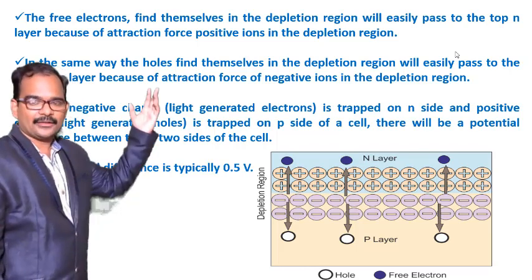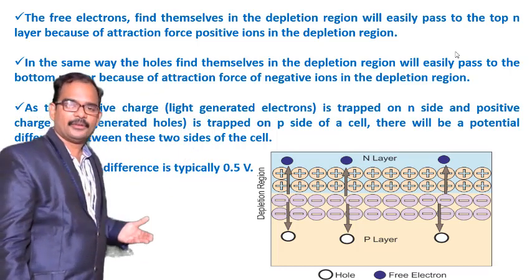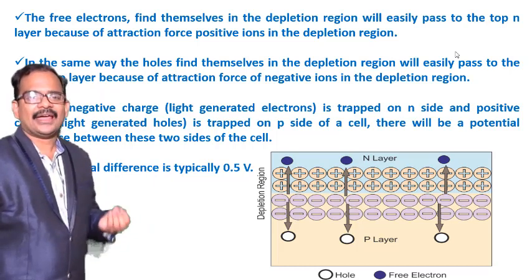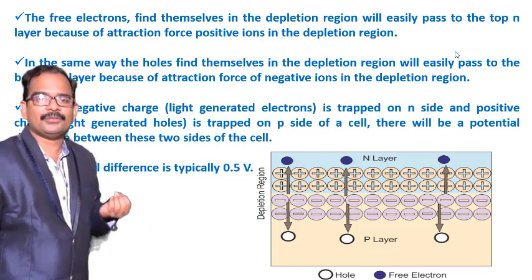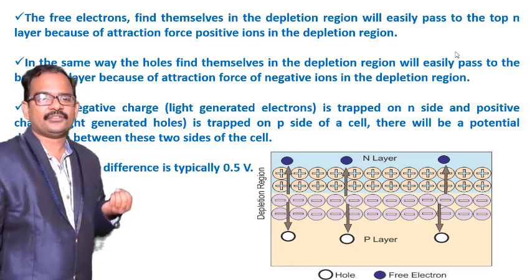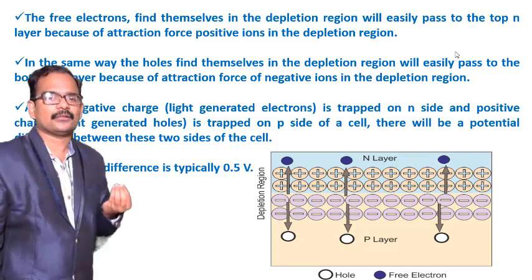So on the top layer we have negative charge carriers, and on the bottom layer you have positive charge carriers. Then automatically the electric field gets produced between these two sides of the cell, and the potential difference is typically 0.5 volts coming out from a single solar cell.